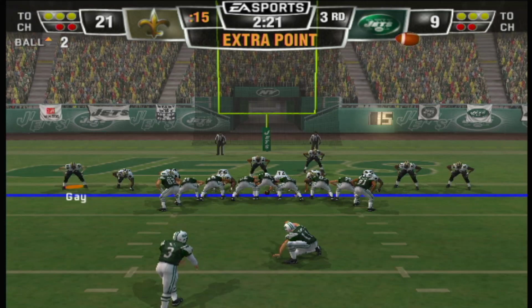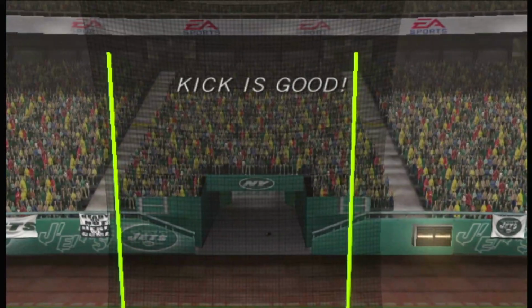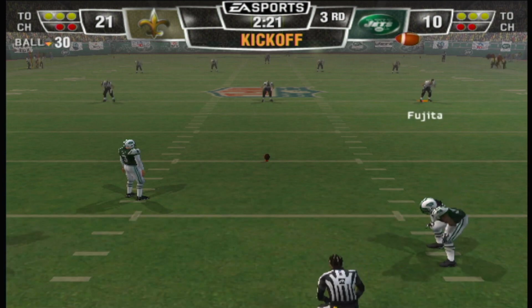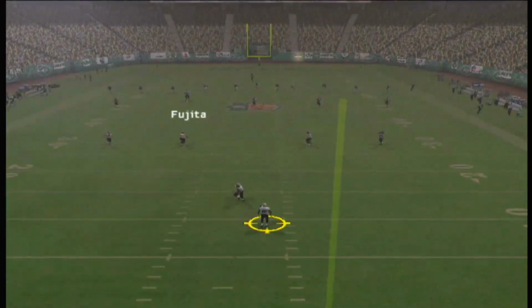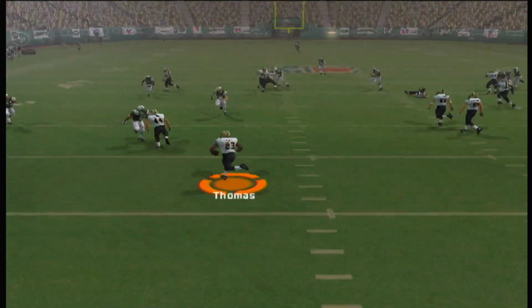Seeley lining up for the point after. Point after is good. It's amazing how much quicker defensive backs look to me on the field today than, say, 20, 25 years ago when I played. I think it was 25 years ago. It feels like about 105 years ago. But they have some great athletes out there right now.